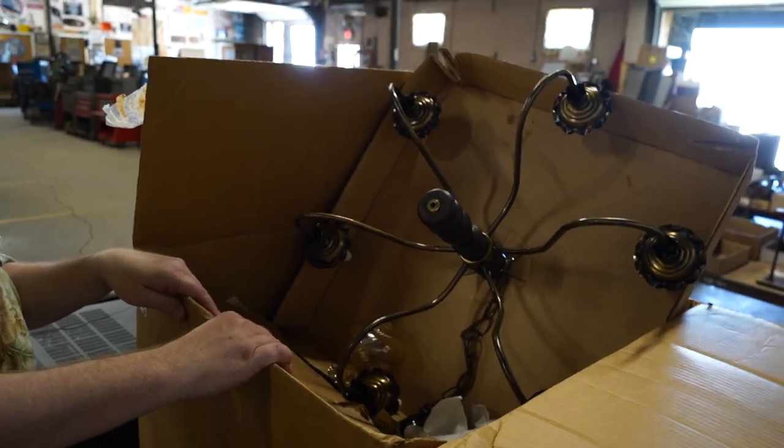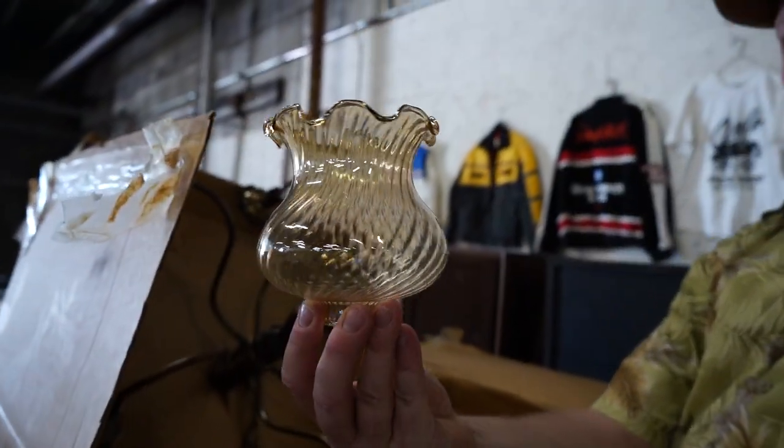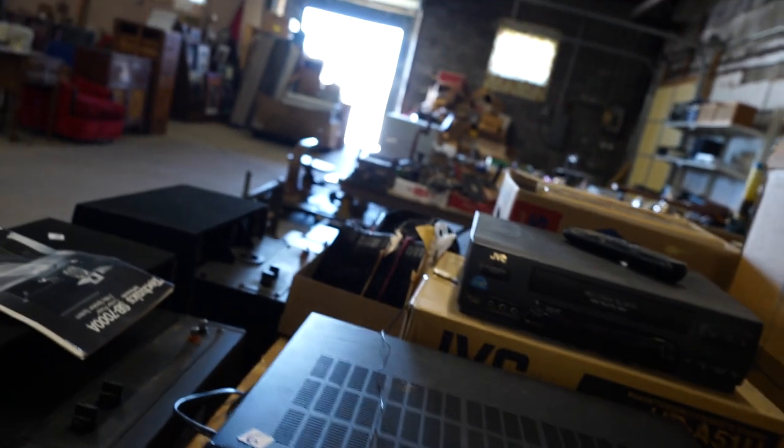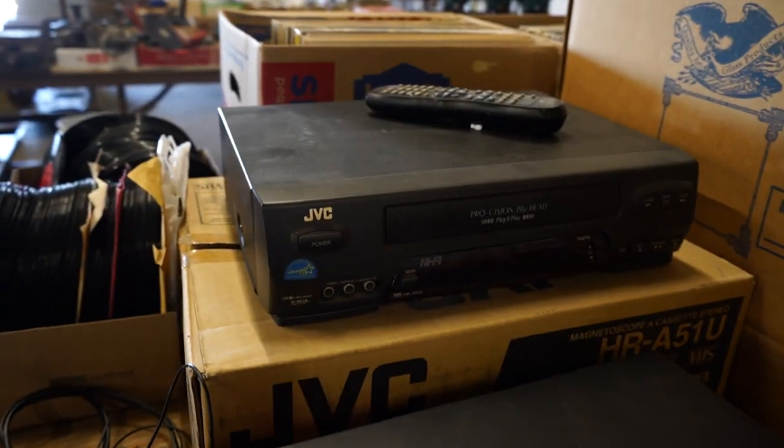This an American Tiffany lighting. I didn't want to take it too much out of the box. I don't think it ever was hung up. I think it's still new in the box, but it's probably from the 70s. Here's the iridescent little glass that would go on there. Yep. That's right. Yamaha. Ooh, VHS player.